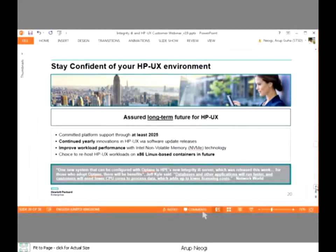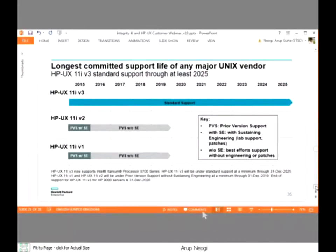So let's dive a little deeper into the timeline. Before that, a quick reminder: 11iV3 goes up to 2025. Most of you are probably aware that HP-UX 11iV1 and 11iV2, also known as 11.11 and 11.23, went out of support at the end of 2015, and currently it is prior version support without sustaining engineering. For customers that are okay with getting support without sustaining engineering, that option is available. A lot of customers have adopted and utilized that benefit. That continues to be available until 2019, and the standard support on 11iV3 goes up to 2020.